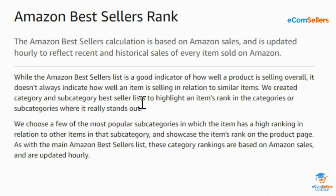Typically, when we think through things logically, we think, if the number is low, that means it's not really selling, but if the number is high, it means it really is. And that's not true. It's just the exact opposite. If the number is high, that means the sales per hour for that particular product have slowed down. And again, it's subject to the other products in the same category, and it's also subject to a couple of other things as well.